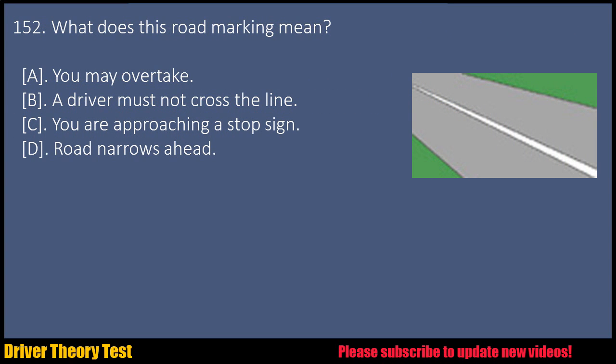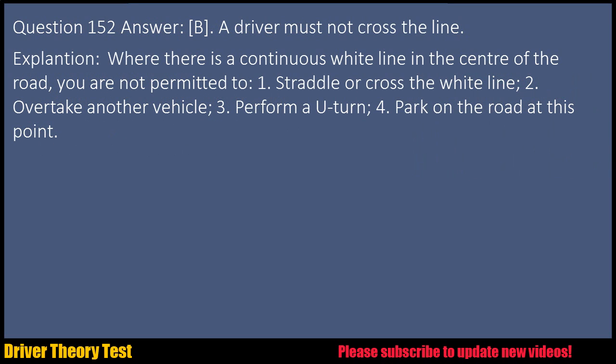Question 152. What does this road marking mean? A. You may overtake. B. A driver must not cross the line. C. You are approaching a stop sign. D. Road narrows ahead. Question 152. Answer: B. A driver must not cross the line. Explanation: where there is a continuous white line in the center of the road, you are not permitted to 1. Straddle or cross the white line, 2. Overtake another vehicle, 3. Perform a U-turn, 4. Park on the road at this point.